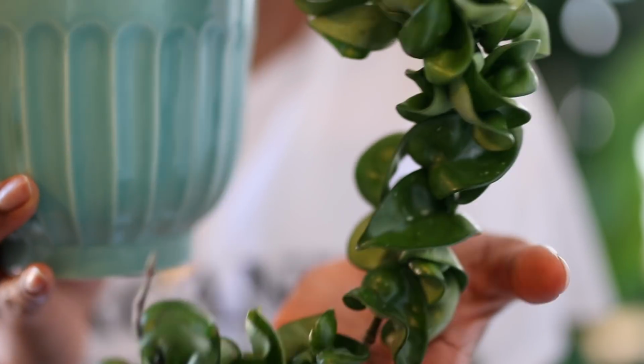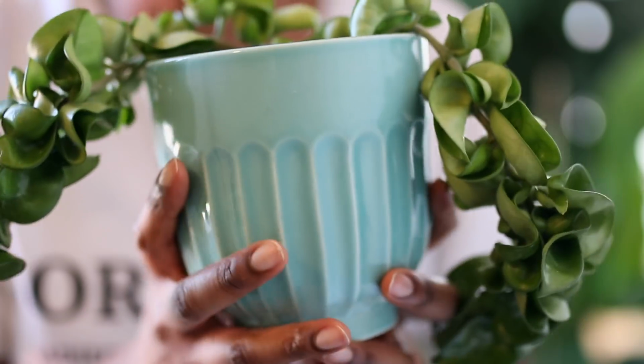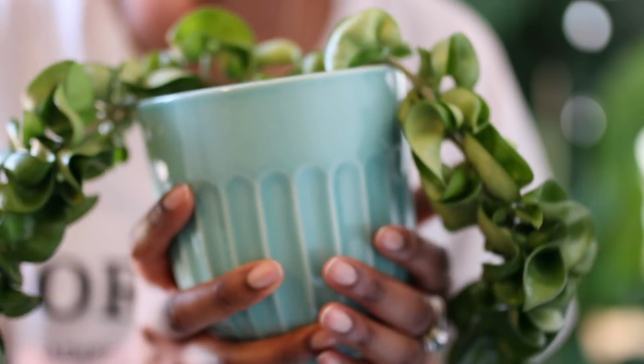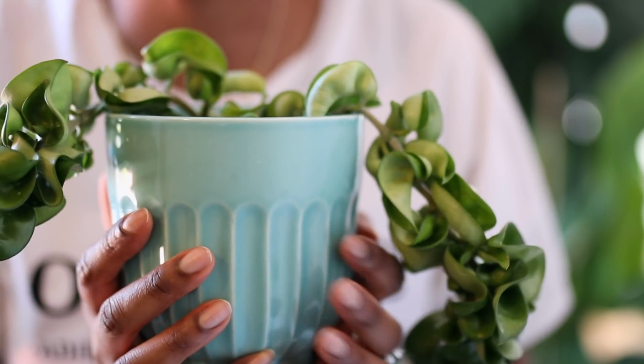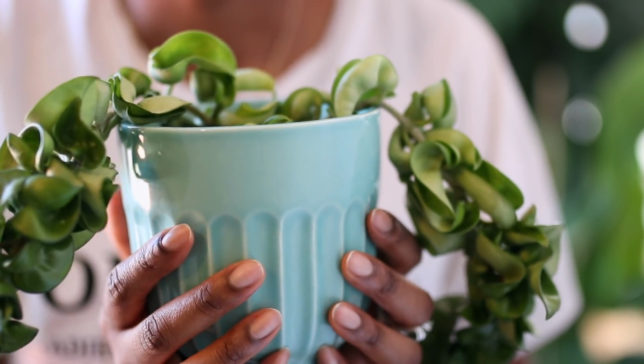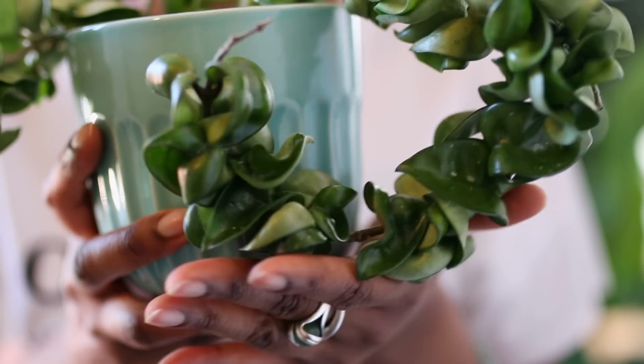I haven't suffered any bug infestations with her. In fact, I've been really blessed in the 5 years that I've had my plants. I don't think I've had any bug infestation. There was one plant that did have a spider mite problem, and I bought it that way without realizing. So I got rid of that one.